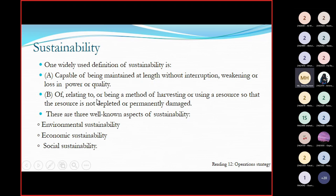Or sustainability is a method of harvesting or using a resource so that the resource does not finish very quickly. So we have two things. The first one, sustainability, is being able to keep working without missing a certain raw material. يعني مثلاً عما تعملوا الكيك or the pizza, you are making your pizza, suddenly you are out of flour. خلص من عندكم الطحين. So حيصير في interruption, حيصير في توقف بالoperation. This is part A.